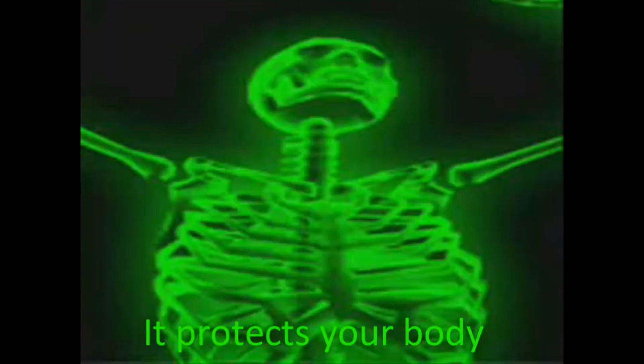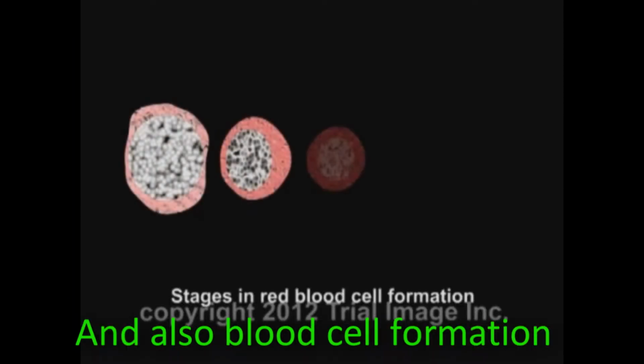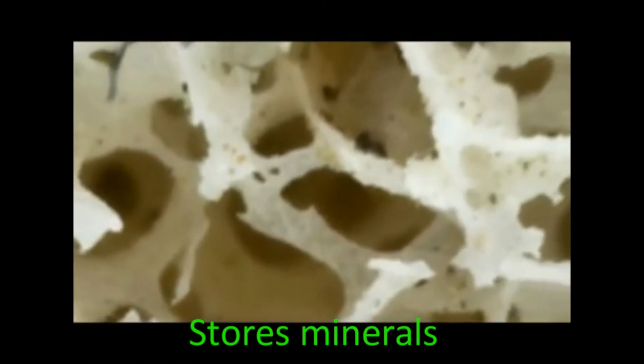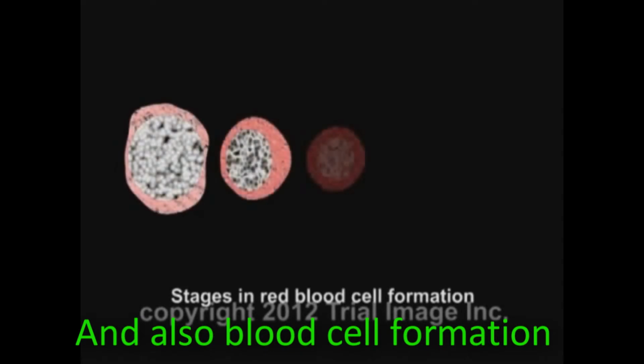It protects your body, stores minerals, and also water formation on. Baby, you have skeletal system. It protects your body, stores minerals, and also water formation on.